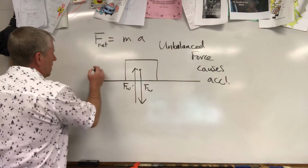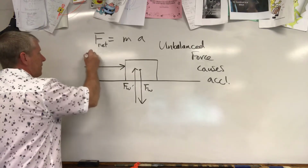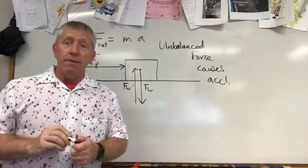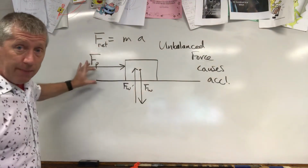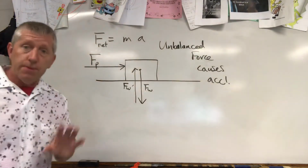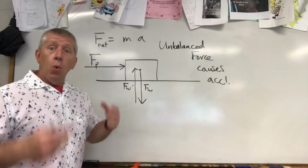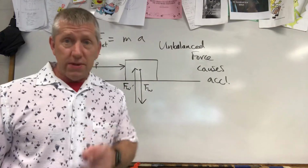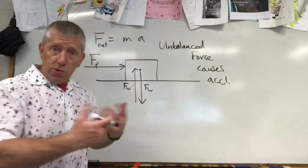If I push on the box to the right, and I'll call that FP, and you can call it FP for F push, but us physics people, and therefore you, should know that it's called FP because the force is actually parallel to the table. It's parallel to the surface, so FP for parallel force. Or you can use pushing force if that works for you. So we apply a force to it. Will the box accelerate now? The answer is, according to this diagram, absolutely it will. It will accelerate. That's because there's no other force opposing this to slow it down or stop it.